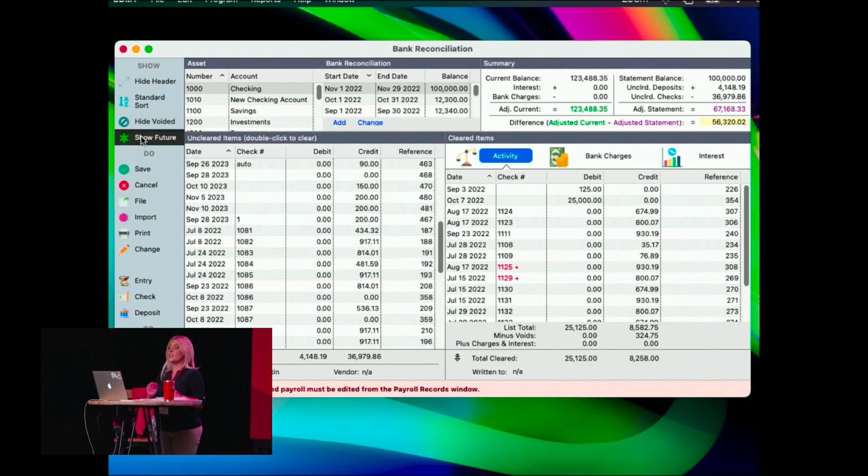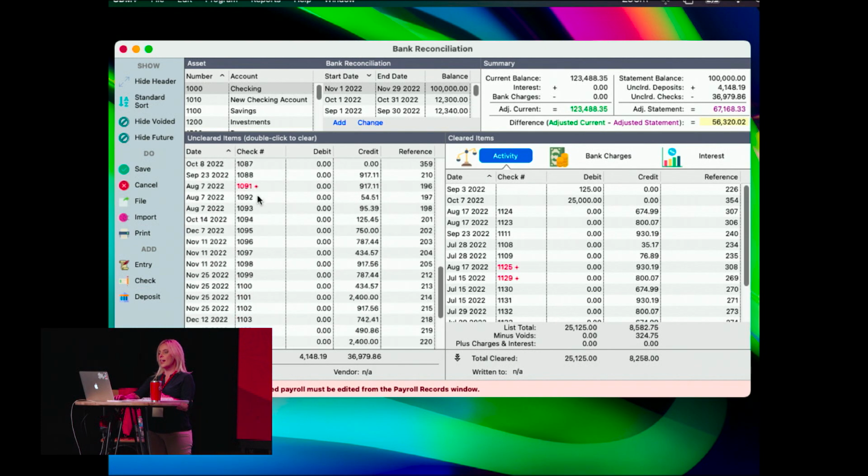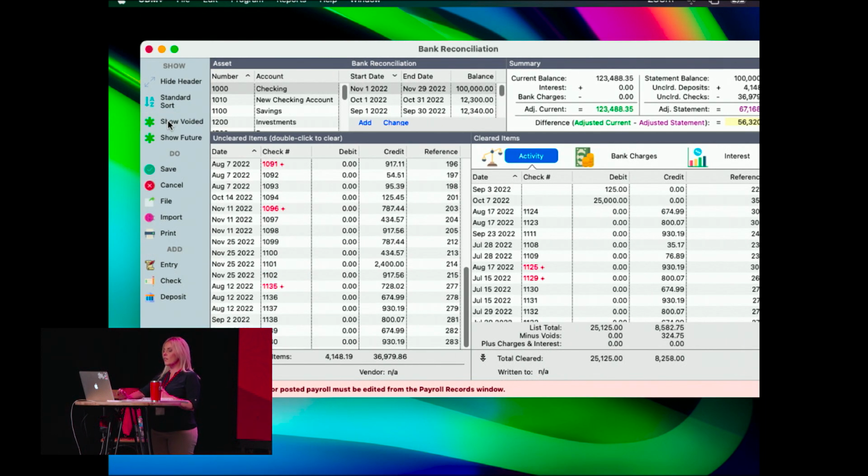Show future, if you have something that was done in the future. Like, you know how sometimes you have a deposit, you put it in for the 30th, but the bank cleared it for the next day, or you put it for the 1st, the bank cleared it for the day prior. You can hit show future, and it will give you anything after, like this right here for December. See? So it'll give you anything after that date. We have those hidden by default, just because it's less busyness on your screen. But you can have those shown.